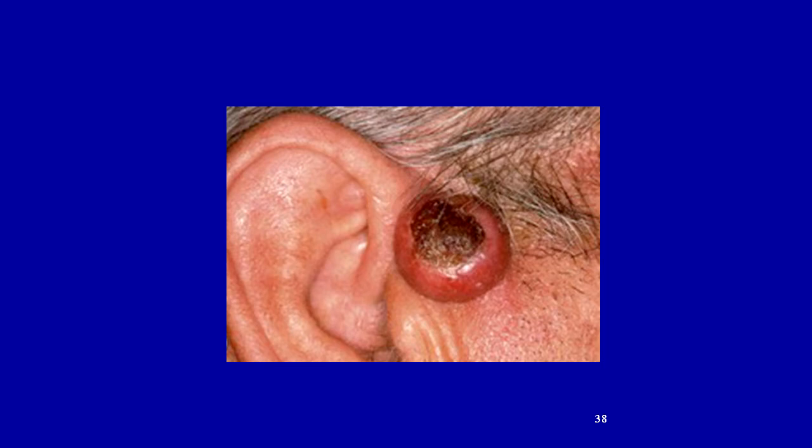So there's a variant of squamous cell carcinoma that we call keratoacanthoma, very rapidly growing, like a volcano. I mean, within a month or two, boom. This one's in front of the ear. They can be on the extremities. They tend to be very well differentiated. They're not usually metastatic, although there are case reports of metastatic keratoacanthoma. We treat them just like squamous cell. We excise them. But they're very characteristic.